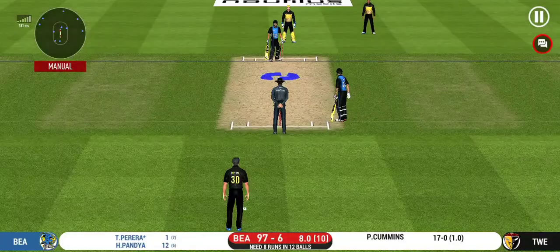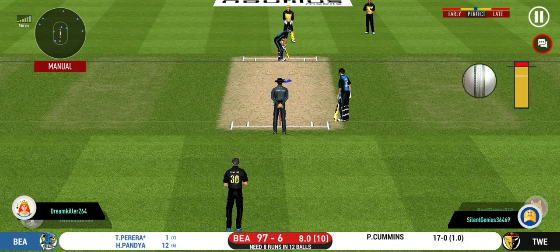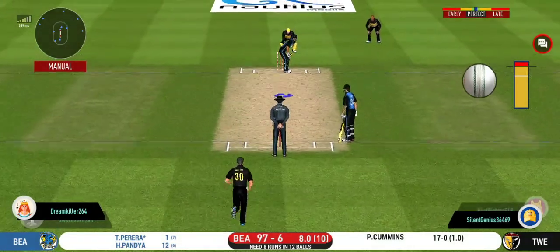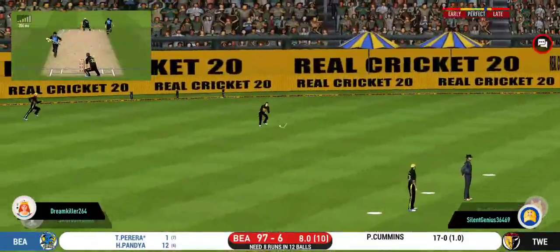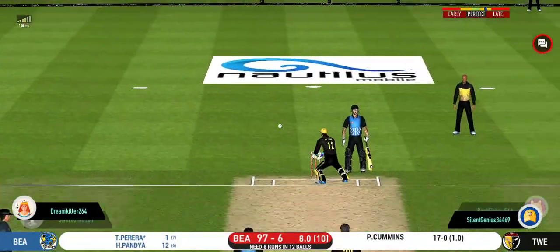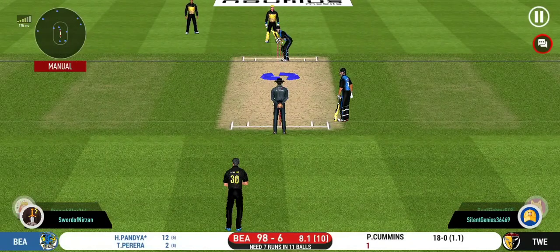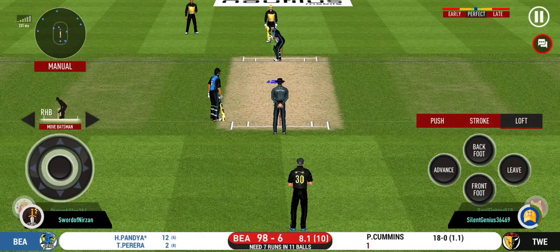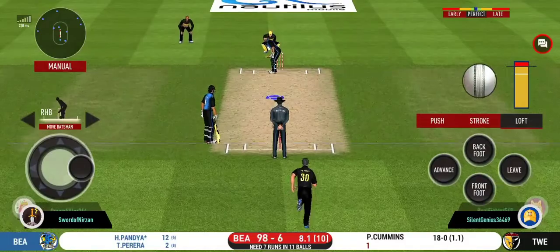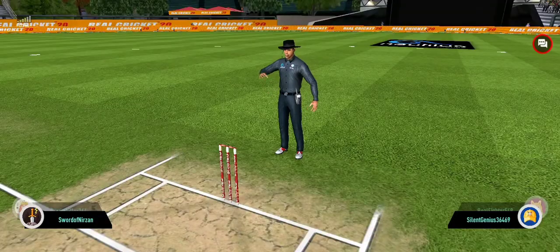Pacer introduced from the other end. The bowler will have to be extra careful of the line he bowls to this field. Strokes it into the gap for a single. Fielder placed at point. Missed that completely.